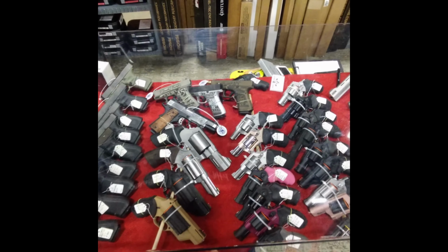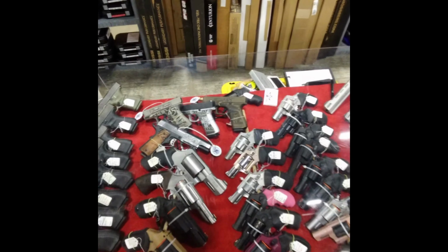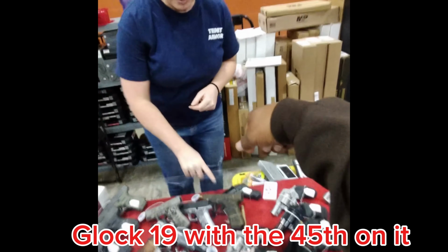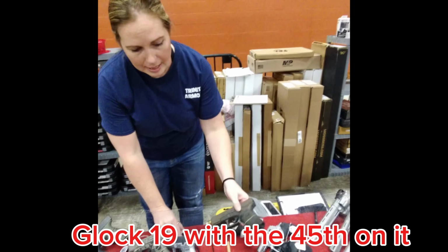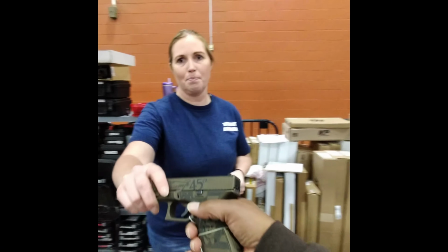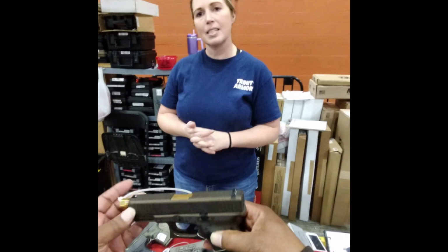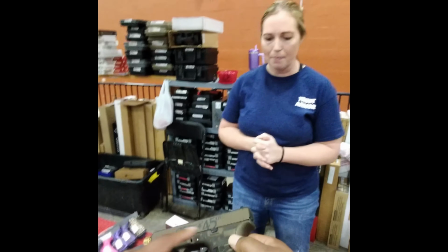Brown. Yeah, let me see this one, the brown one, the Glock. Yeah, that's different. No, it's a 19. A Glock 19. Yeah, I meant 45th. I just wanted you to know it was a 19. Yeah, I did say 45. This is nice.